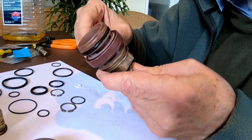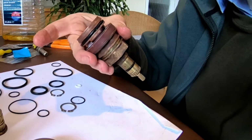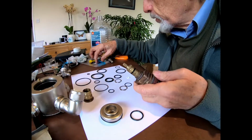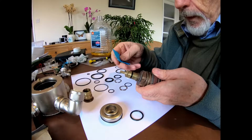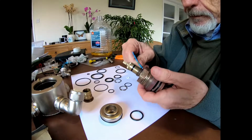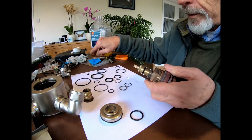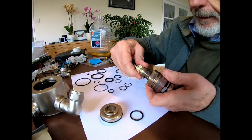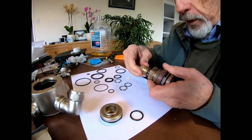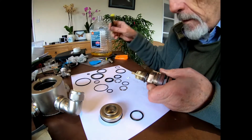And then take this to the vise and tighten that up good and tight. Right, that's clamped in good and tight. So I'm going to put a little dab of grease back on that. I had greased this before, but I had to, hang on, a little speck of dirt there.